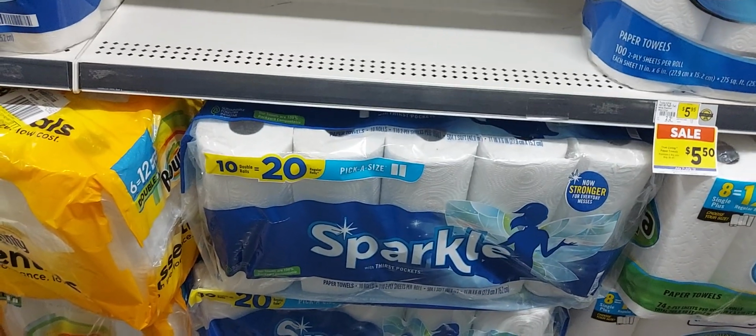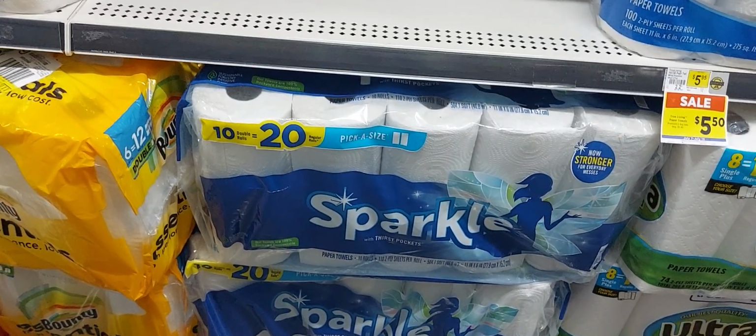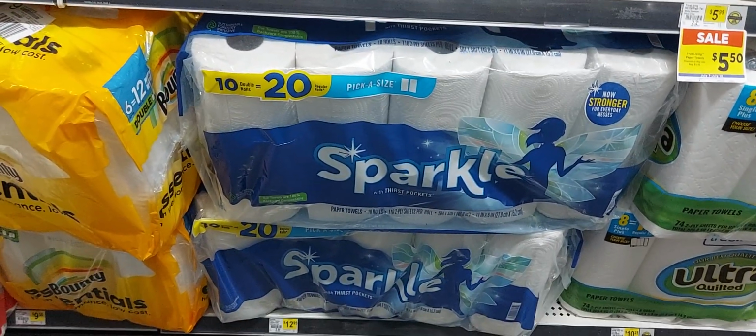And also guys, we have a $1 off 1 digital coupon, so if that's clipped, that's going to come off first. And we also have a $4 off 2. Now this is the size I used to get all the time.